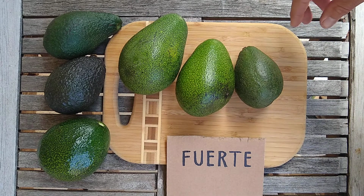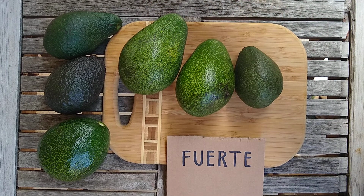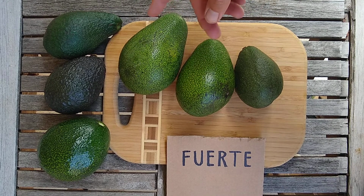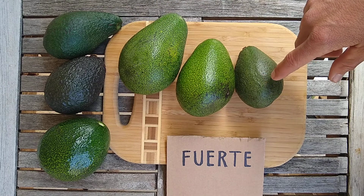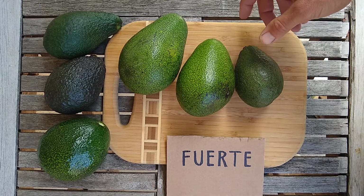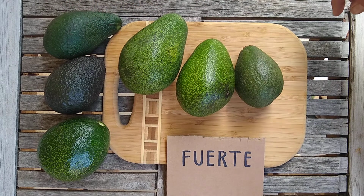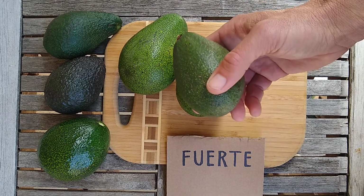As you can see, the Fuerte fruit is green, even when it's ripe. This Fuerte is ripe. These ones are not. These two Fuertes are actually from a different tree than this one. And in general, Fuerte is a little bit bigger on average than Hass. But this is a fairly small Fuerte, but this is the one that's ripe, so let's cut it open.